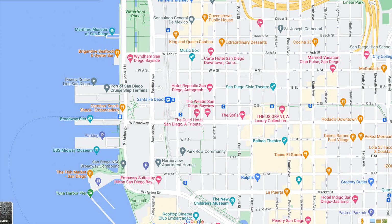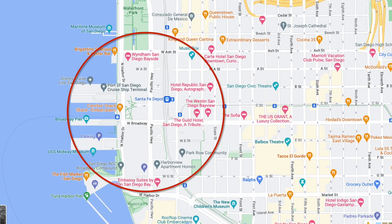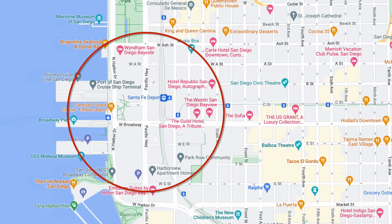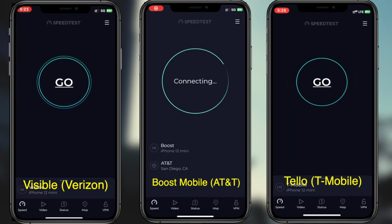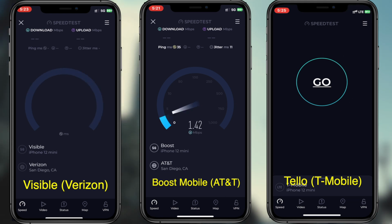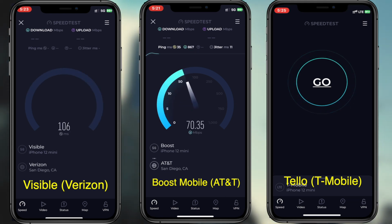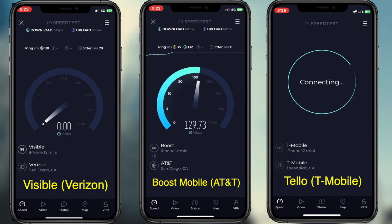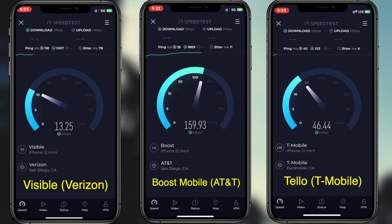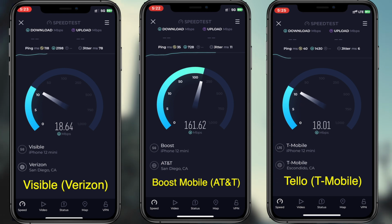So now I'm in San Diego, kind of close to the convention center, kind of near Santa Fe Depot, the train stop, and I was just heading to my hotel. Once I checked in, I tested out the speeds on all three carriers in my hotel, and I gotta say, Boost Mobile via the AT&T network was the one that outperformed Visible and even Tello.